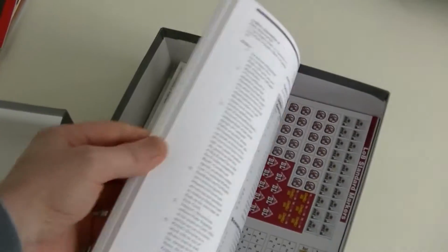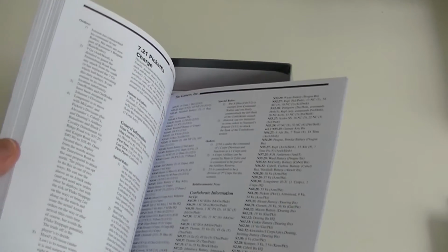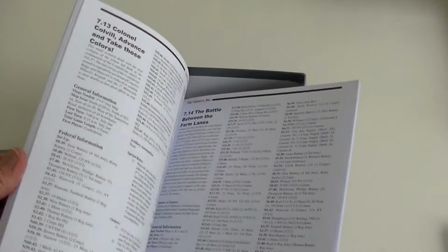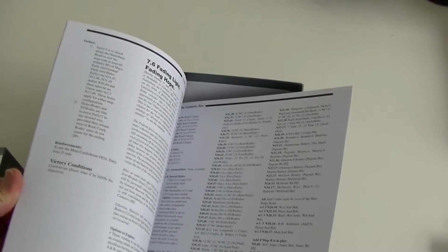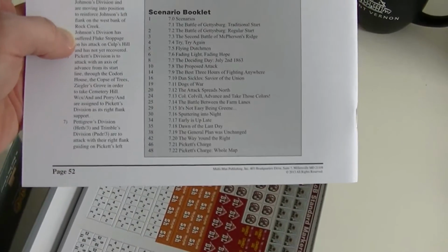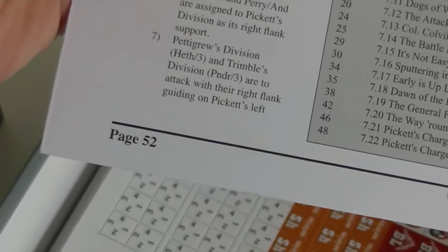Scenario book. This is hefty. There are a lot of scenarios in here, a lot of really small scenarios too, which definitely helps if you're constrained for space or time. You've got a lot of smaller scenarios you can play, in addition to the one sheet thing, the Dogs of War that we just saw earlier. So tons of scenarios in this. That was a big selling point for a lot of people. You have a lot of scenarios you can turn to if you don't want to do the big full format monster campaign. So 52 pages of scenarios. Hefty.